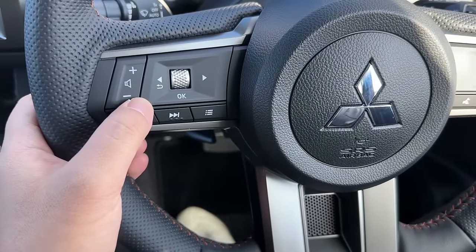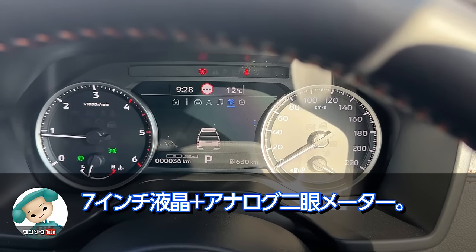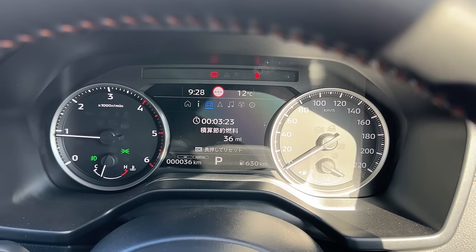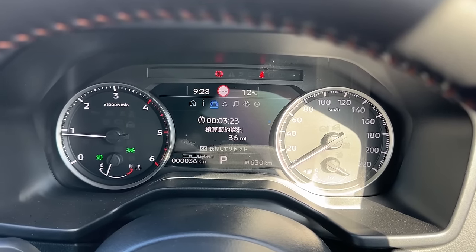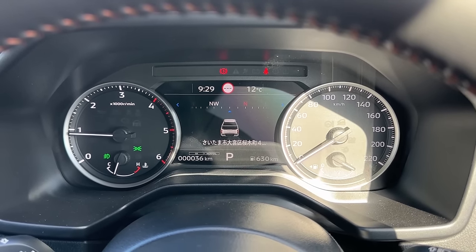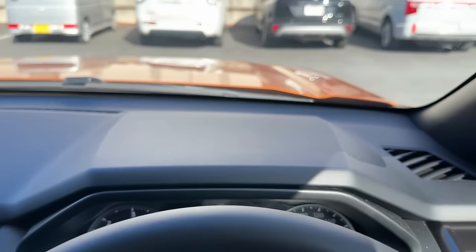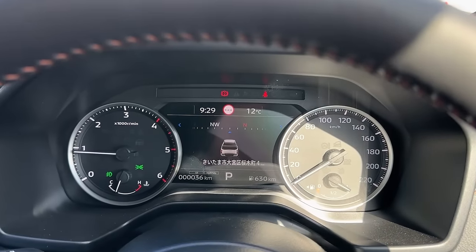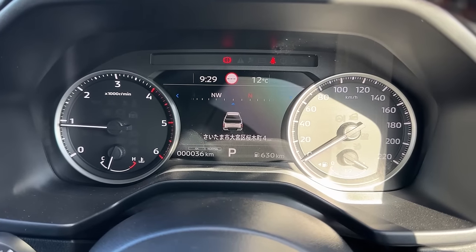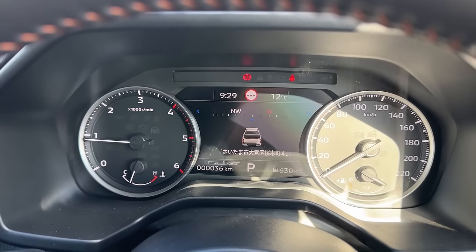The left side here is a switch that switches the meter information. The operational information in this area is similar to that of Outlander. It may not be possible to display a map in the meter. I'll check later. There's no head-up display or anything like that, although it's an analog two-lens gauge. The design is pretty good. Considering the character of Triton, I think this meter design is fine. The center is a 7-inch LCD.